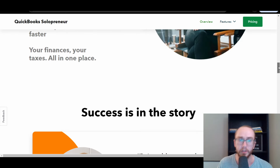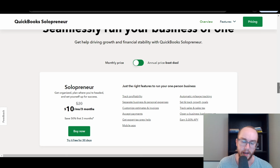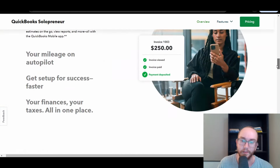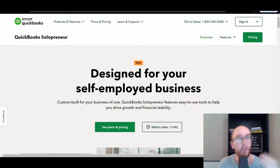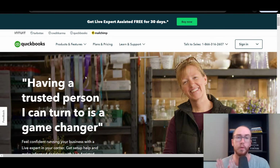So that could be another good option, at least within the QuickBooks ecosystem, if you are interested in that as well. Of course, it is a little bit cheaper, and you do still get a lot of the same and similar types of features that you would get with Simple Start. So it just depends on your business and what your goals are. If you maybe plan to upgrade in the future to add the other options, then it just depends. But overall, those are the two main options within QuickBooks. I do recommend them. They are one of the most popular companies within this ecosystem.